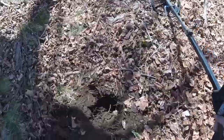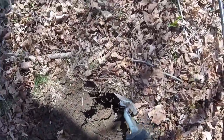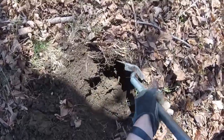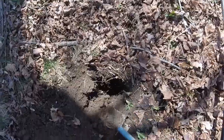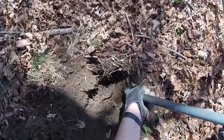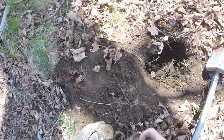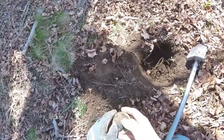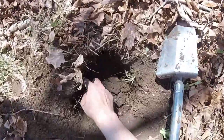1934, not sure. Could be another piece of the mason jar lid. It's pretty deep. Alright, let me dig this up and I'll get back to you on this one. Alright, your mason jar lid with the little piece of metal inside. It's pretty worn out. I just dug it out of the side here.